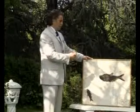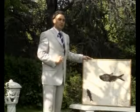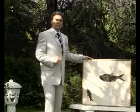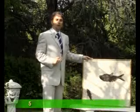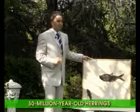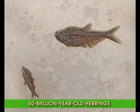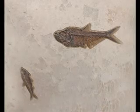Because when you examine the fossil record with an unbiased eye, you can see very clearly and distinctly that the life forms that existed millions of years ago were not primitive in the least. The fossils you are now seeing, for example, were found in the Green River Formation in the state of Wyoming in the USA. It dates back 50 million years. Let's now examine this fossil in a little more detail. This large fish is a herring.